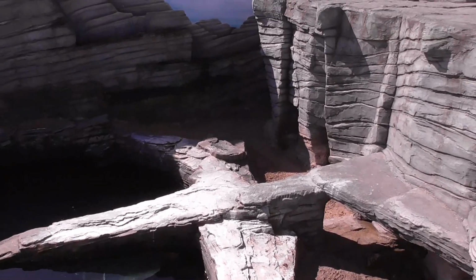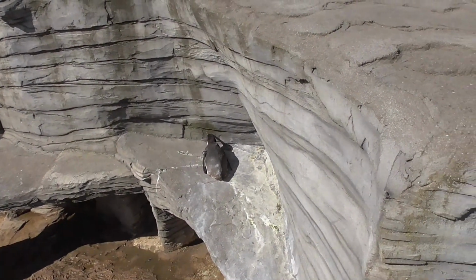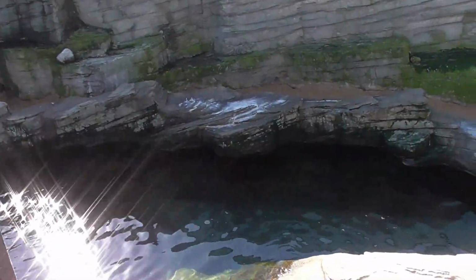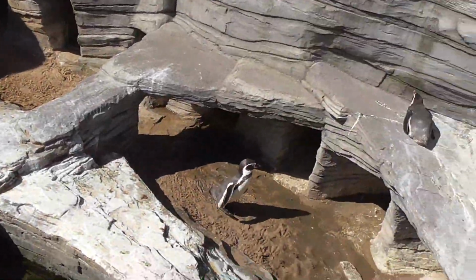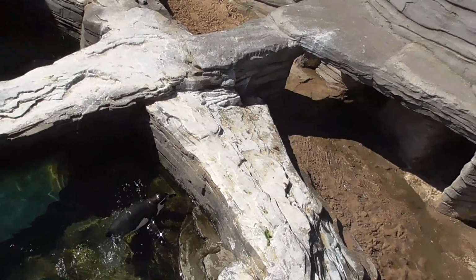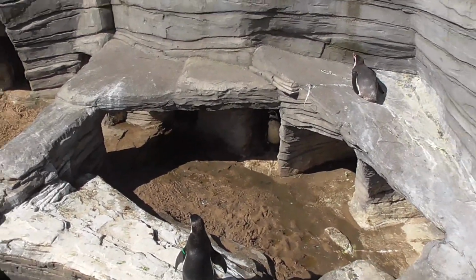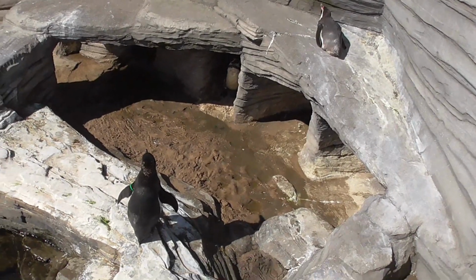So here we've got an outside viewing area for the penguins. Oh, there's one. I can't see any, but there's one basking in the sun. Oh, there's one swimming. Let's try and get a better view. Here he comes. He's going back in again. Hello. Wait, who's the blue one?